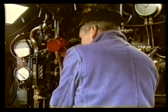The driver opens the regulator to admit steam to the cylinders and bends to the right to work the sanding gear, spraying sand on the railhead directly in front of the driving wheels to prevent slipping.